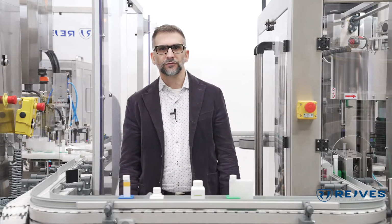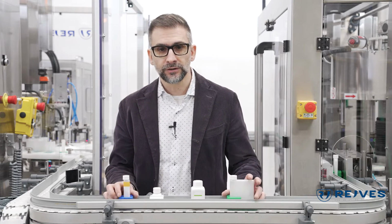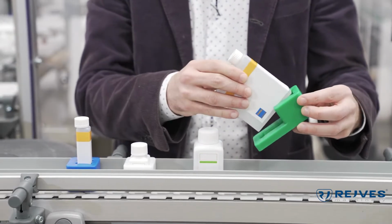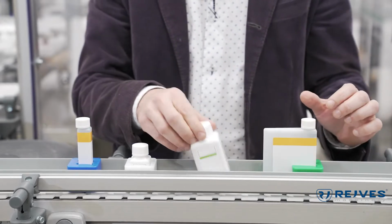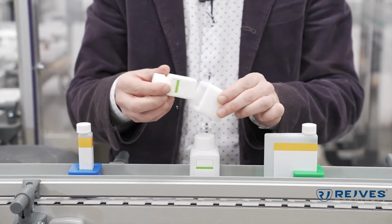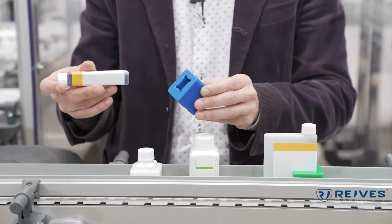There are many interesting features with this monobloc, but one of the most interesting ones is that we only have one change part for all 4 bottles. And that's because we have provided the bottles with pucks, so that these allow us to have only one format and work everything seamlessly.